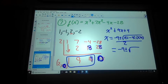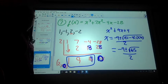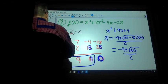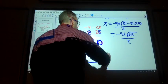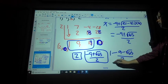65. Is that right? Yes? 81 minus 16? Yeah, 65. Does 65 have any perfect squares in it? No. So is that a rational or irrational, or is it a complex solution? Irrational. It's irrational. I don't have an i, so it does exist. So my zeros to this problem are: 2 is a zero, negative 9 plus root 65 over 2 is another solution, and negative 9 minus root 65 over 2 is our third solution.